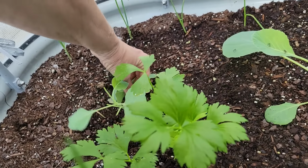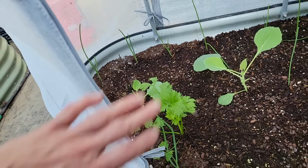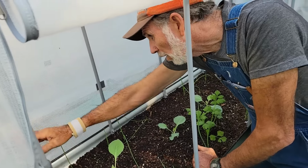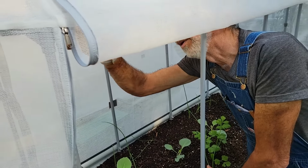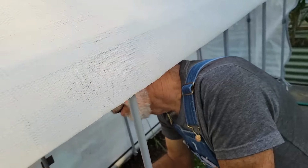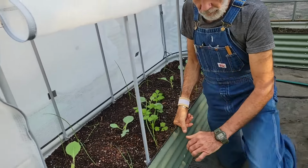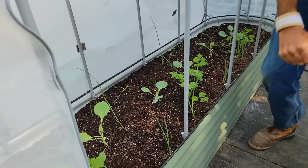These little flies, I don't know what they are, but they came in when I opened it. I'm beginning to wonder if they're coming in the potting soil. We changed potting soils, and they're all up in this top up here. Boy, they're up there by the dozens. I don't know what they are, but okay. But the celery and the cabbage and my onions.